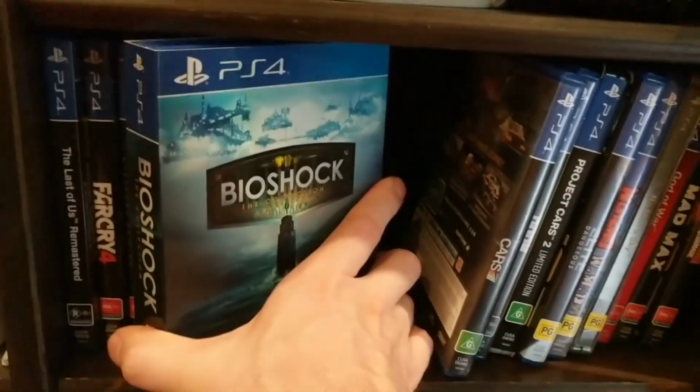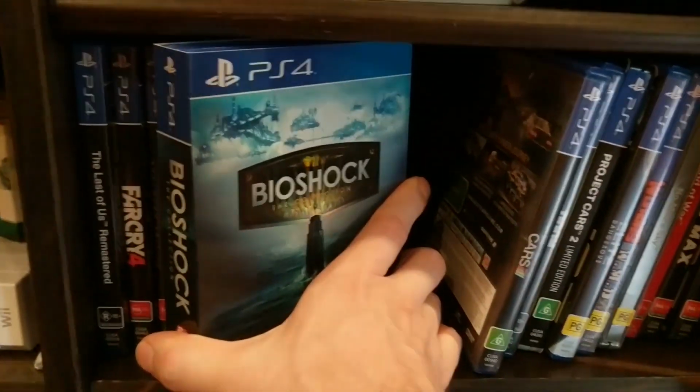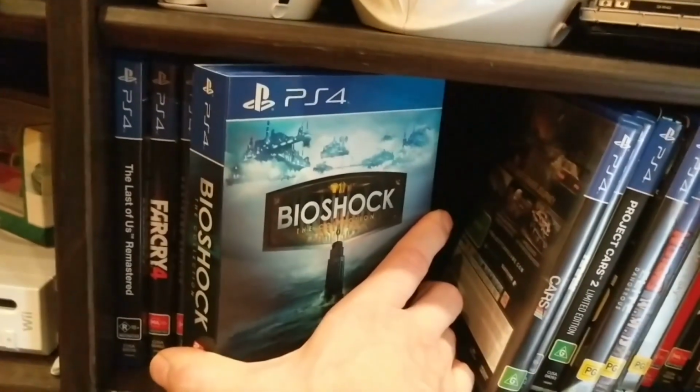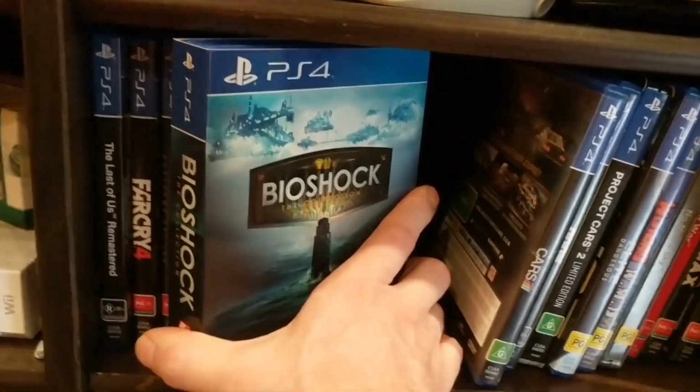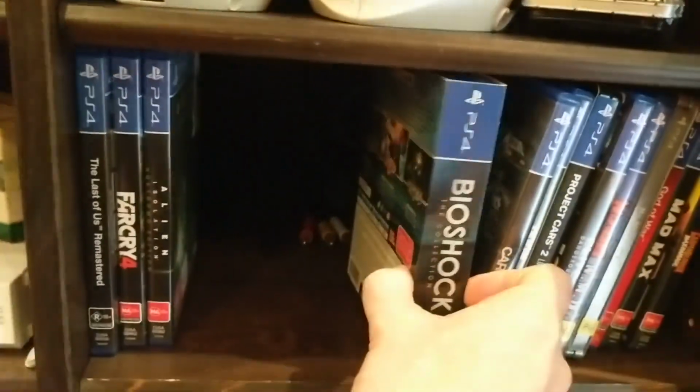I love this. This is the Bioshock trilogy. One of my boys bought me this for one Christmas. Fantastic. I felt the need to drink rum while playing it. I don't know why. Maybe because of the nautical theme, but I played the whole trilogy. Fantastic games. If you've never played them, you need to play Bioshock.